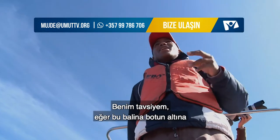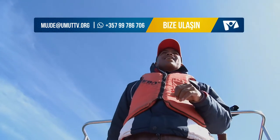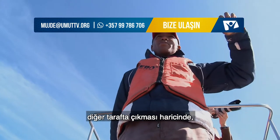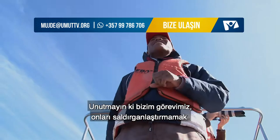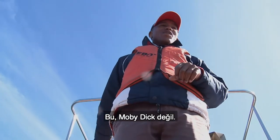Advice, if it does happen that this whale goes under the boat, just stay calm. Don't do anything. Except when it pops up on the other side, then you take its pictures. Remember that, as I mentioned, they are not aggressive. This is not Moby Dick.